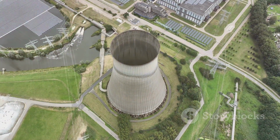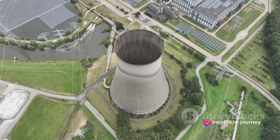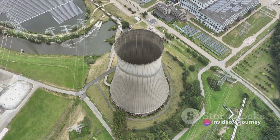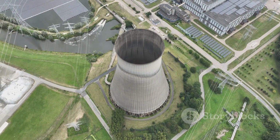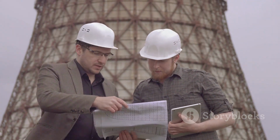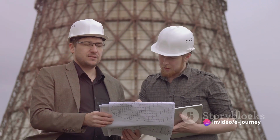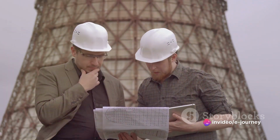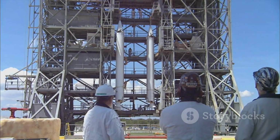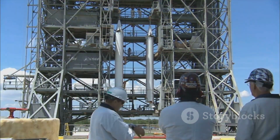Of course, let's not forget the critical role of the cooling system. After the steam has done its job, it needs to be cooled and condensed back into water, ready to be heated once more. This cooling process is vital to prevent overheating and potential meltdowns. By understanding these processes, we can appreciate the immense scientific and engineering feats achieved in our nuclear reactors. We can also better grasp the challenges and responsibilities that come with harnessing such a powerful source of energy. Next time you switch on a light, spare a thought for the complex processes that make it possible.